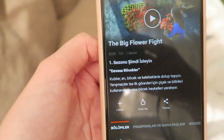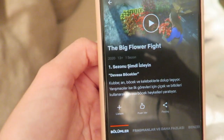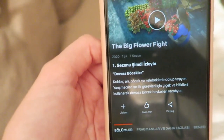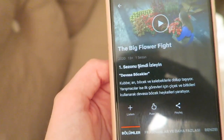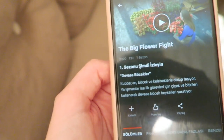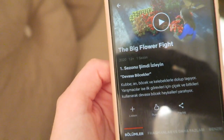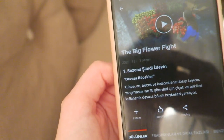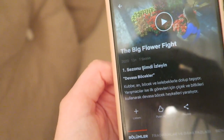It's really good. If you are looking for a new Netflix series to watch, definitely make sure you check out the Big Flower Fight. It's like a flower competition and they have to create the most beautiful things all with flowers. So make sure you check it out. I watched them all and I really loved it. So if you have Netflix, check out the Big Flower Fight.